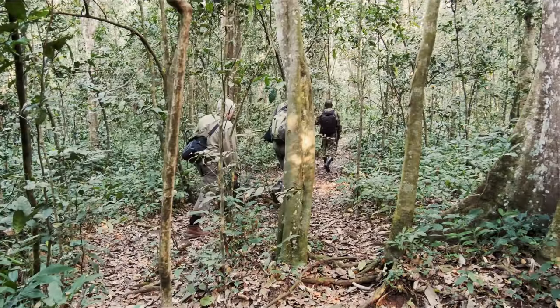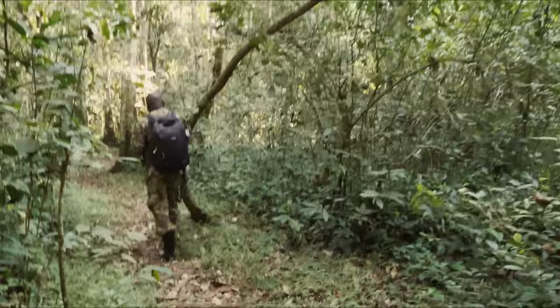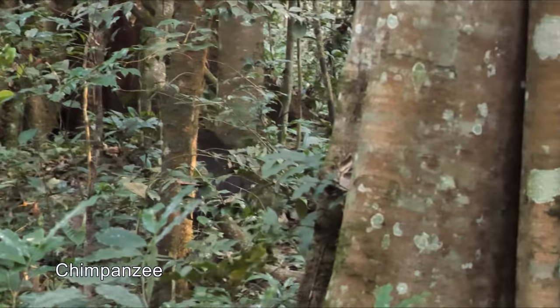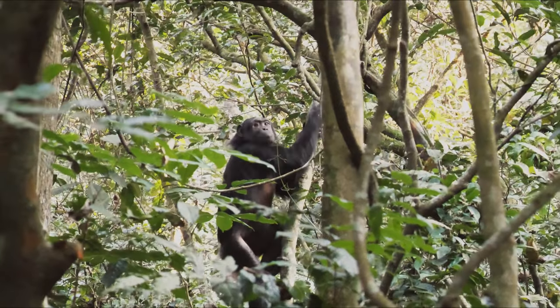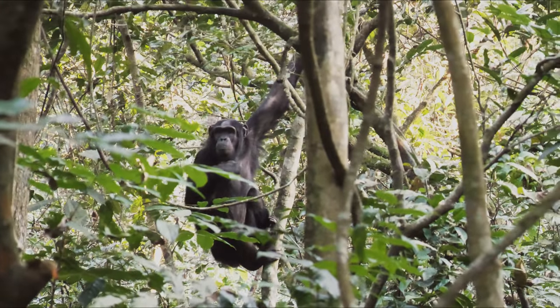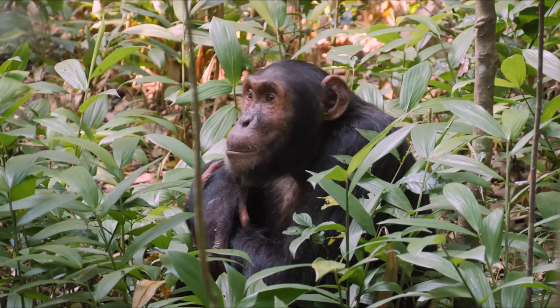Up very early this morning and with our armed guard, hopefully we are going to see some chimpanzees. We didn't have to wait too long before we saw our first one. This one turned out to be a very wise old lady.